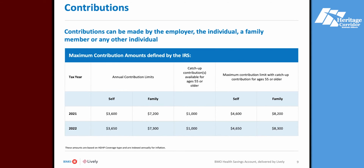So for the 2022 year, the annual contribution is $3,650 for an individual plan, $7,300 for a family plan, and a catch-up of $1,000 if you are 55 or older. If you're in a family plan and both you and your spouse are over 55, it can be $1,000 for each. Even if you were the one that set up the family plan, but your spouse is over 55, they can have that top up as well.